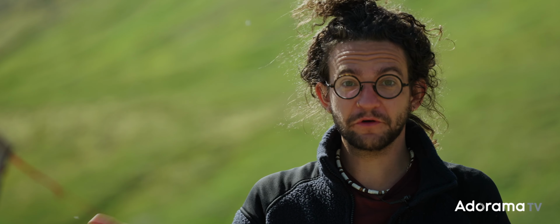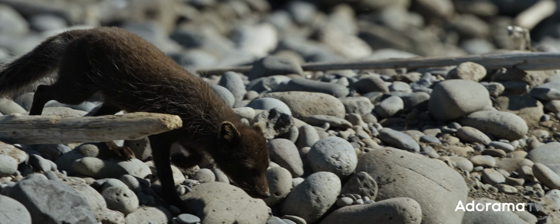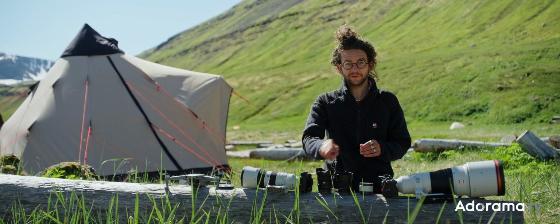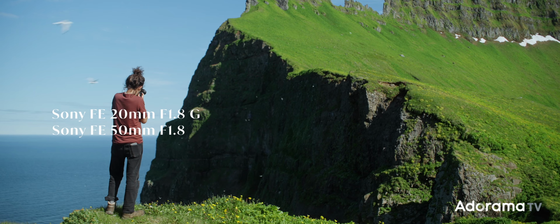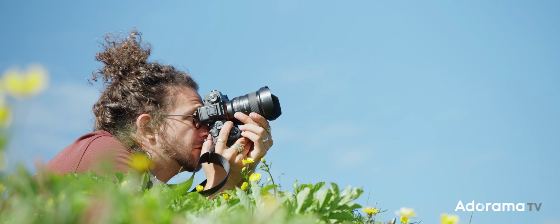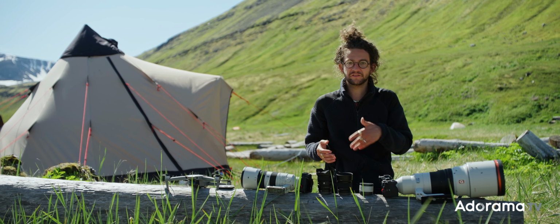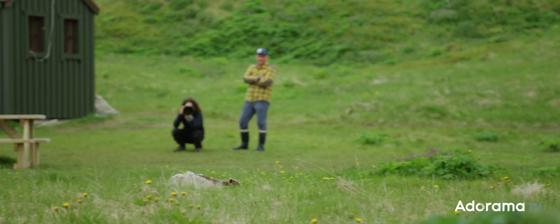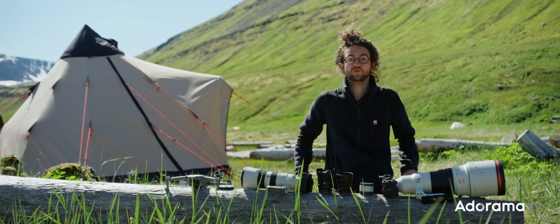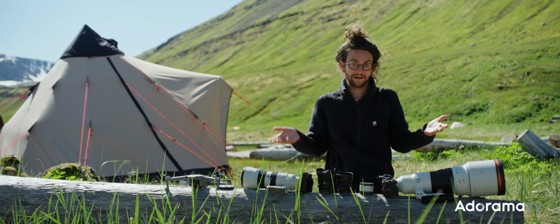In addition to focusing on the wildlife, filming and documenting the birds and the Arctic fox here in the nature reserve, I'm also using a 20mm f1.8 lens and a 50mm f1.8 lens to document the surroundings as well. I don't use these lenses as often on the wildlife here because the Arctic fox and the birds don't get as close as these lenses can allow, but I use these lenses to document the grand scale of the landscape when I am close to the mountains and to the cliffs here in this area.